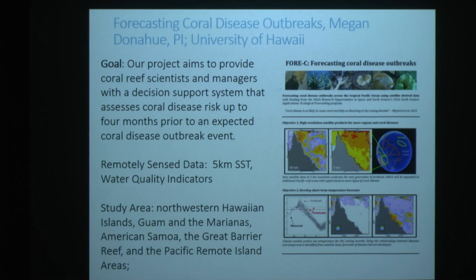Coral disease in Hawaii. Megan and team are looking at sites all around the Pacific in the northwestern islands, to Guam, Marianas Trench area, Samoa, and Great Barrier Reef. They're attempting to use a finer resolution sea surface temperature than Coral Reef Watch, which has typically been 50 kilometers. They're also looking at coastal water quality indicators because most of these reef areas are pretty near the coast.